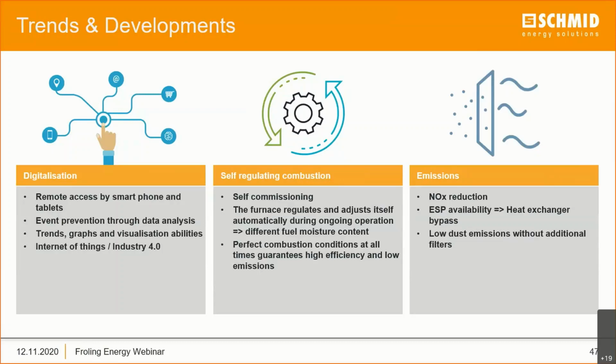The current trends on requirements we see on the emissions are low NOx emissions whenever possible without the use of an SNCR system in order to keep the operational costs low. Same for dust. The industry is requiring low dust emissions without additional filtration devices and high filter availability, which brings us to the next slide.